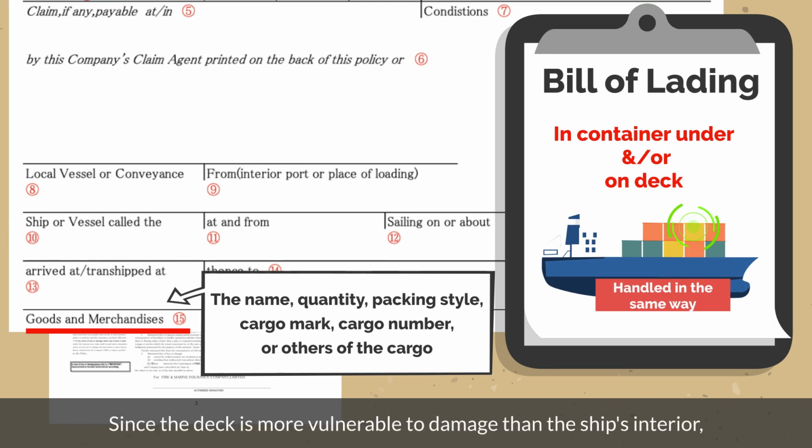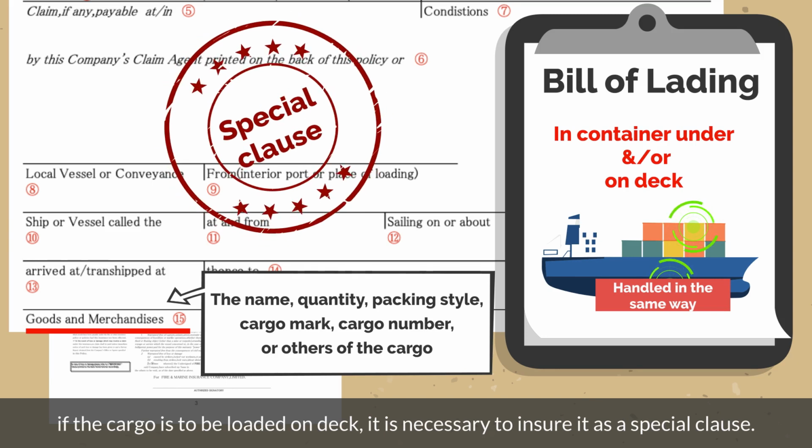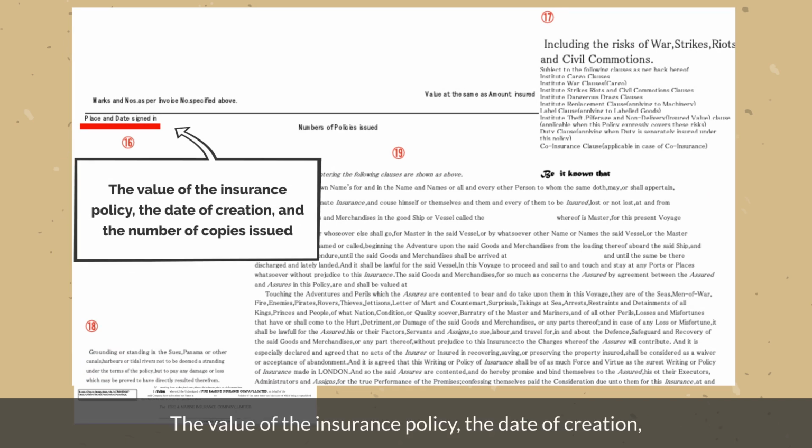Since the deck is more vulnerable to damage than the ship's interior, if the cargo is to be loaded on deck, it is necessary to ensure it is covered by a special clause. Number 16, place of creation, date of creation, and number of copies issued. The value of the insurance policy, the date of creation, and the number of copies issued is listed.